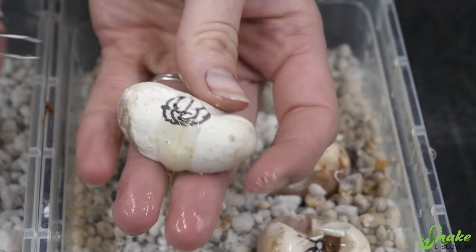Honestly, this is one that you'd probably still take a picture of and have to Photoshop to change the color to what it actually looks like. So, yeah, that's a gorgeous lavender though, guys. Now let's take a look at the wild types.